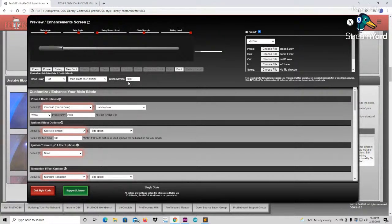Now, this here is going to put the time in. So say you wanted to actually have the effect go a little longer or a little shorter, you can adjust it here. But the way the pre-on code is written, it's going to always time itself to the pre-on sound. And that's for OS6. But then you can ignition, have it on. I didn't add the other sounds, but you'll get your attraction.